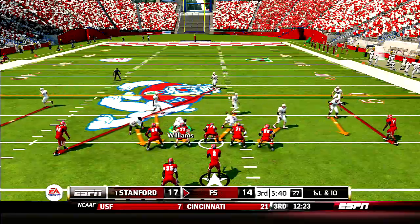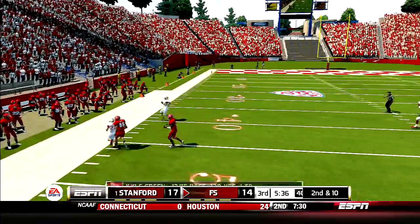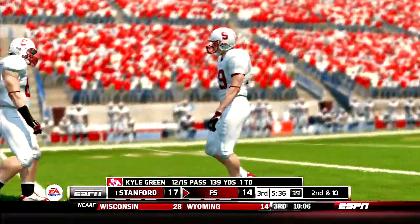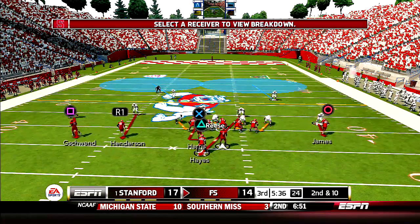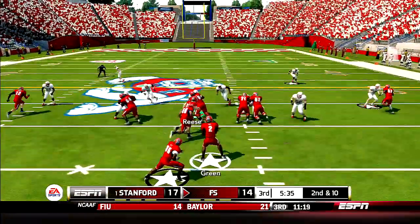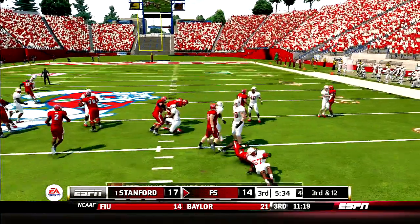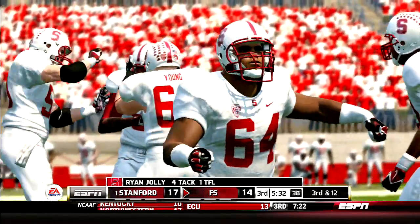1st and 10 for the Bulldogs as Green drops back in the pocket. Green has to throw this one away as he's almost getting trampled there from that Cardinals defense. So now 2nd and 10 coming up, as we'll see here, a handoff there to Hayes, and Hayes getting tackled there in the backfield. A loss of 2 on the play.